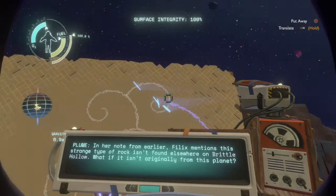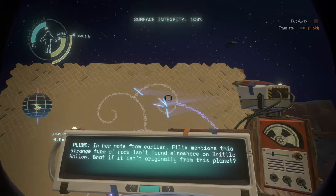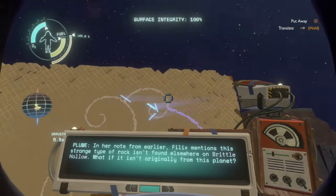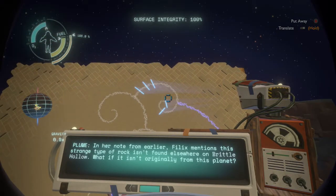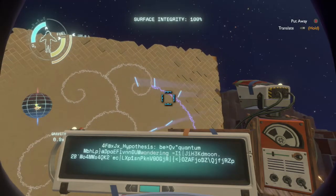In her note from earlier, Felix mentions this strange type of rock. Sorry, I was distracted by that little falling piece of debris up there. In her note from earlier, Felix mentions this strange type of rock isn't found anywhere else on Brittle Hollow. What if it isn't originally from this planet?